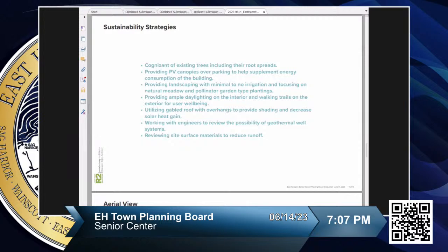Providing landscaping with minimal to no irrigation and focusing on natural meadow and pollinator garden. That way we can really focus on the nature that's existing in the site and not have all these irrigated spaces. And then looking inwards to the building, providing ample daylighting on the interior, but also walking trails on the exterior for user well-being. So when you're on the interior of the space, you'll see in some of the renderings that you can feel like you're on the exterior of the space, and we think that could be really nice for the building.